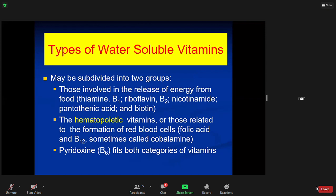The group of water-soluble vitamins are involved in the release of energy from food. Like I told you, if you eat corn, you have to have that starch in the corn digested and then release that energy, converted into ATP. This group of vitamins are vitamin B1, which is also called thiamine, riboflavin is B2, nicotinamide, and pantothenic acid and biotin. These are the water-soluble vitamins which are involved in the release of energy from food.